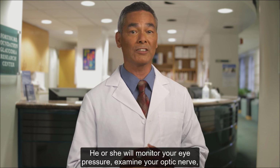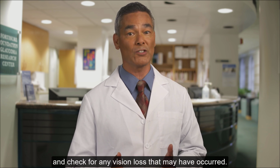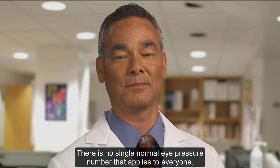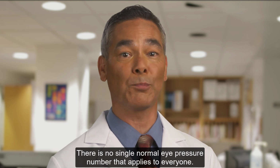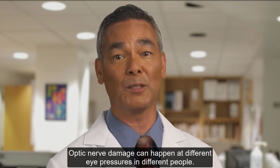He or she will monitor your eye pressure, examine your optic nerve, and check for any vision loss that may have occurred. There is no single normal eye pressure number that applies to everyone. Optic nerve damage can happen at different eye pressures in different people.